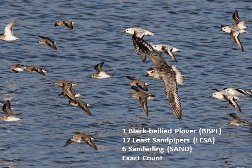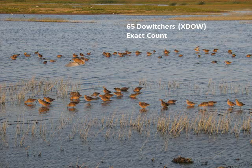The second example was also of a small flock, but this flock has more than one species. The black-bellied plover should be easy to identify by size and shape. The 6 sanderlings stand out because of how light they are, and the 17 least sandpipers are small and brown. This flock was also counted using an exact count. In the next example, there are 65 dowitchers. This flock could have been counted or estimated.